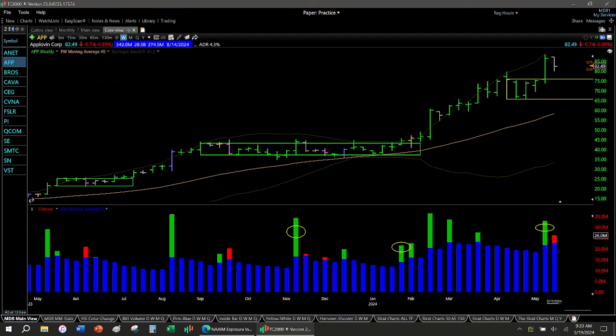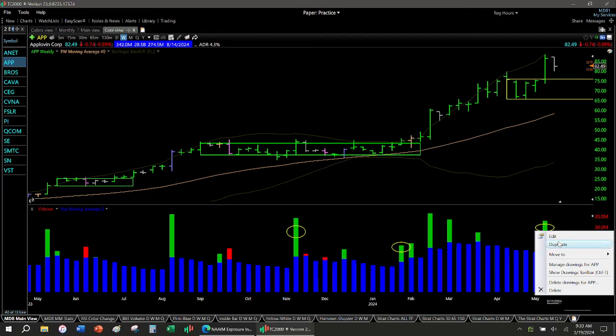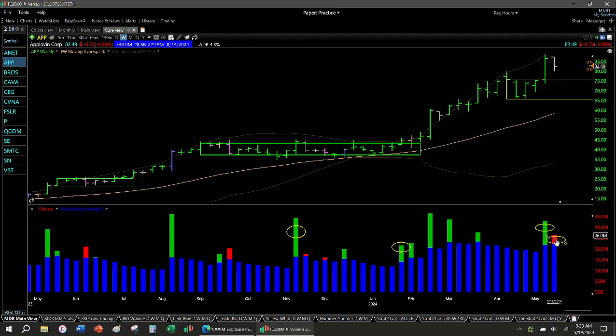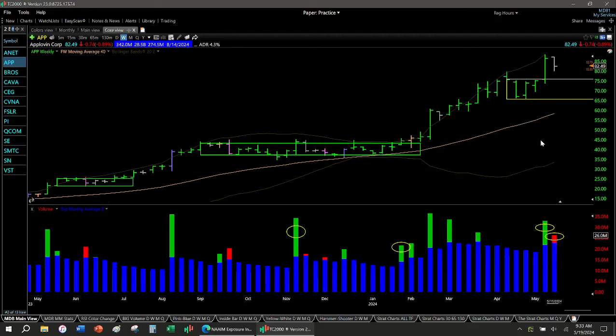Big box, Darvas box breakout. Big green volume, but oh, look at that. Big red selling. What happened there? Now, normally when you get green followed by red, it means price is not gonna be shooting up like other stocks might. There's some resistance going on in here.